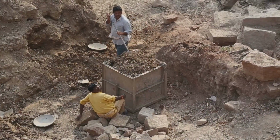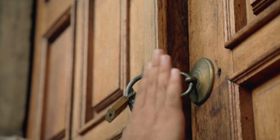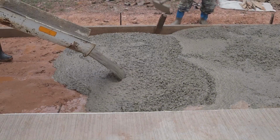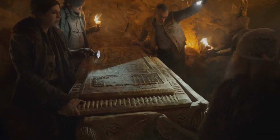The Egyptian authorities did not give permission for excavations. The site was declared closed for research. Moreover, according to unconfirmed reports, the shaft at the bottom of the Sphinx was filled with concrete mixture. Just like that, no comment. Why is it not clear? Perhaps not because there is nothing there, but because they know exactly what is there.